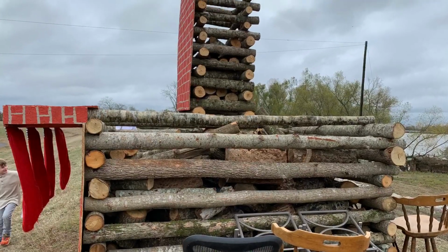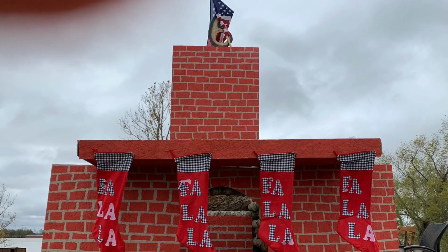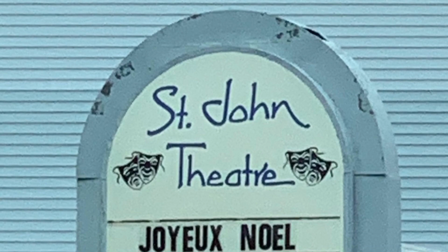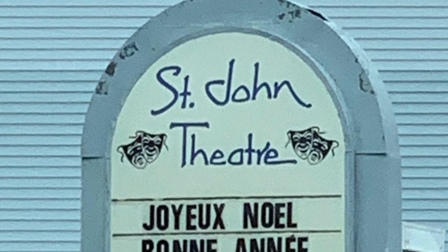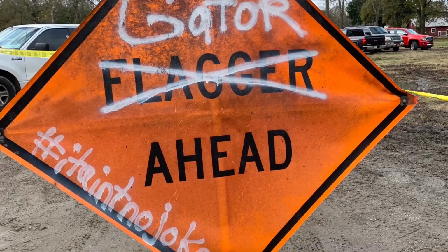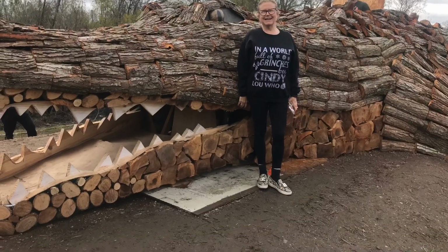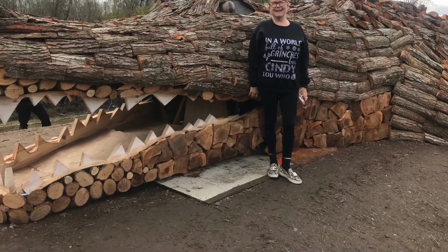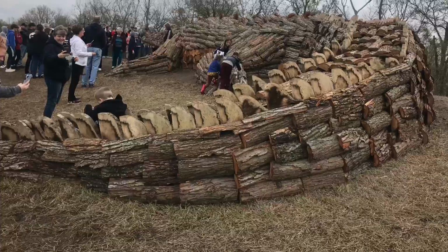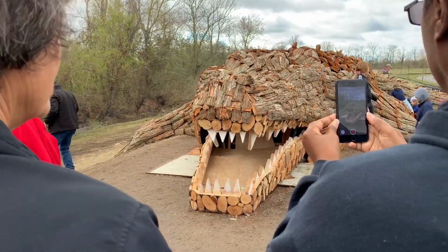And the tradition is to light the way for Papa Noel, who flies down along the Mississippi River to visit the children on Christmas Eve. These structures can be quite elaborate. For instance, this is a giant alligator that was built, and the mouth opens and closes, and it is, by all accounts, somewhere between 60 and 78 feet long.